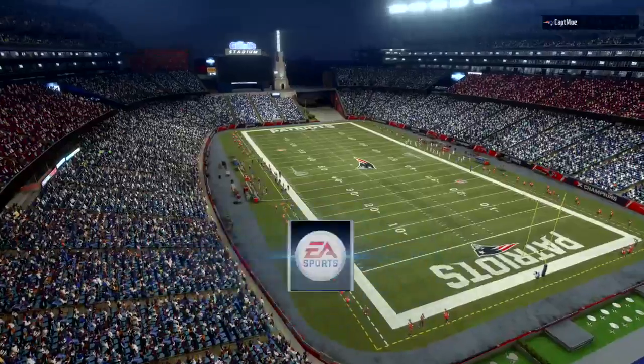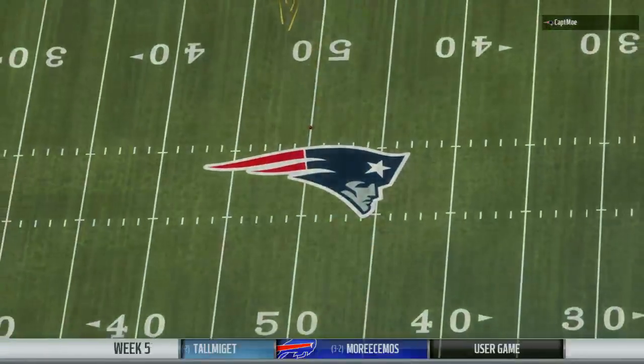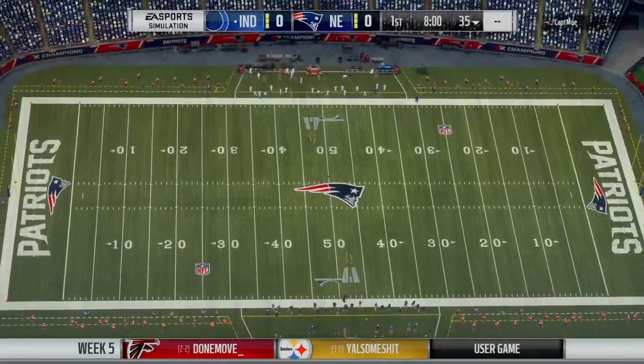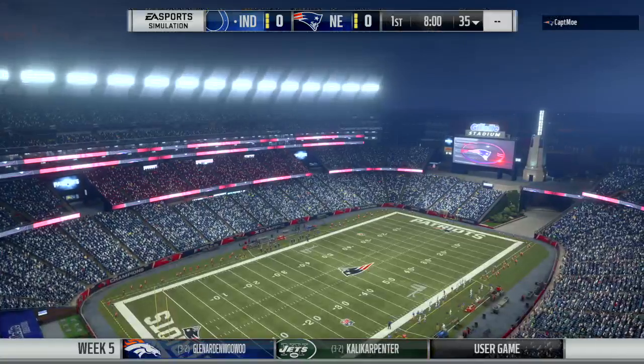EA Sports coverage of the National Football League brings us to Gillette Stadium in Foxborough, Mass. A moment ago, the pride of Massachusetts, the Patriots, were introduced to this, as always, sold-out crowd as they get set to go head-to-head with the Indianapolis Colts.